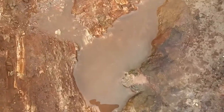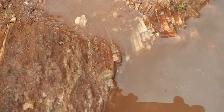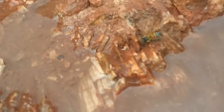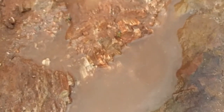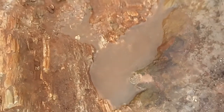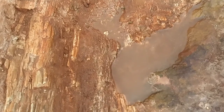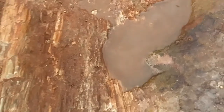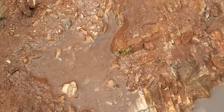Check it out. The bees are already landing. Where's he at? He's right there. See him drinking up some water? See the little bee? Look at his buddies. Oh no, it landed on my finger. Get off of me. But hear him? Check that out. This went from a rockhound treasure hunt, archaeological petrified log dig, to a National Geographic killer bee documentary. Check that out. These little bees.